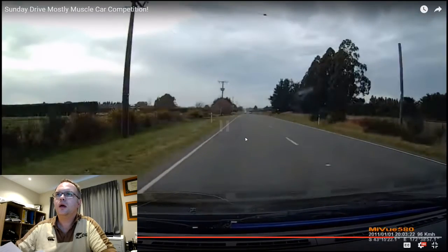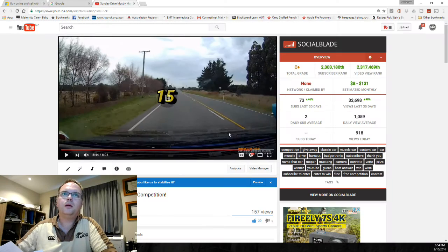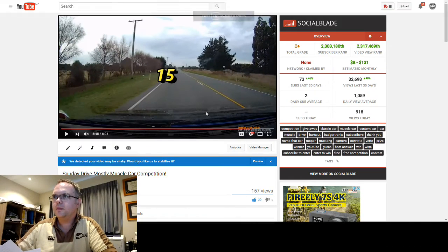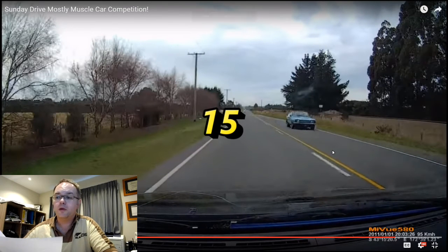Oh, it's not even a car. Oh, yeah. I busted that, hang on. 15. But that's the other car I got, was a Ford Capri. Mark 1 or Mark 2? My dad used to have one as a company car, but that's another story.